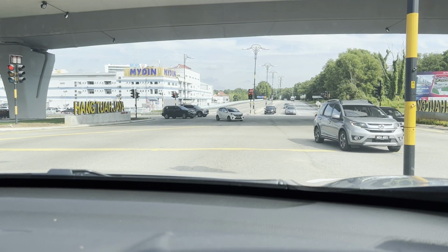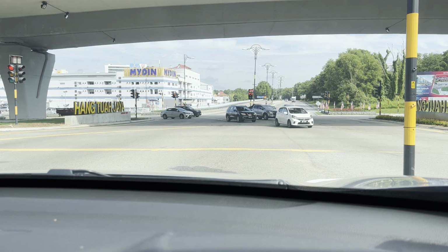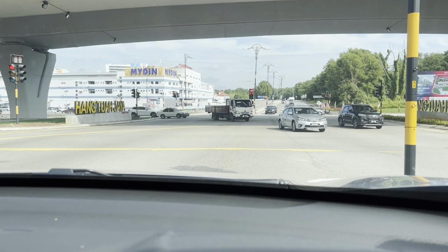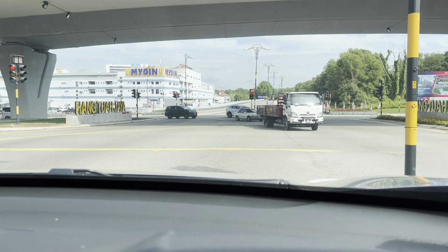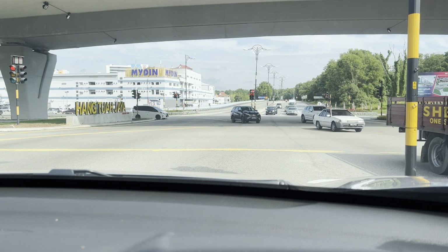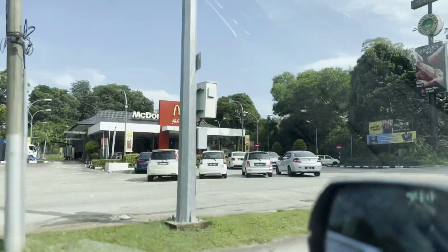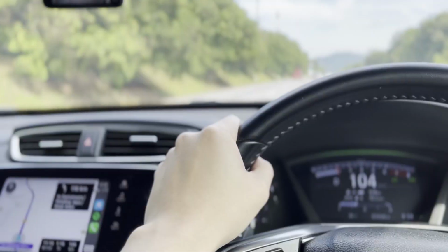Something that I did mention is that we go to the city about once a month, and the reason is just to get out from the tiny town that I'm from. So I'm from a small city called Malacca, and it's not the biggest. As you can see, that's the McDonald's that we typically go to.